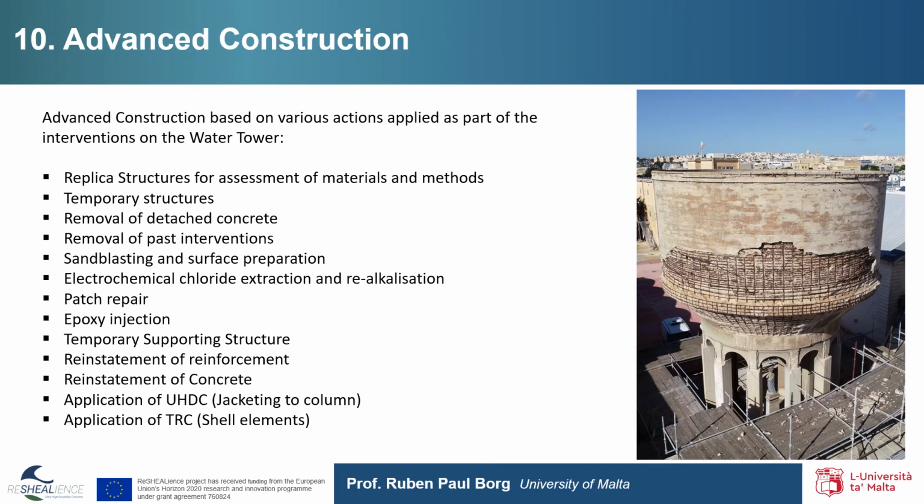This section refers to advanced construction, that is, the methodologies applied in interventions in the restoration of the reinforced concrete water tower. Therefore, advanced construction is based on various actions applied as part of the comprehensive interventions on the water tower. These include the construction of replica structures for the assessment of materials and methods, the erection of temporary structures, the removal of detached delaminated concrete, the removal of past restoration interventions, application of sandblasting and surface preparation, application of electrochemical chloride extraction and re-alkalisation techniques, patch repair, epoxy injection in concrete, temporary supporting structures, reinstatement of reinforcement, reinstatement of the concrete itself, and the application of ultra-high durability concrete jacketing to columns, and the application of textile reinforced concrete to shell elements.